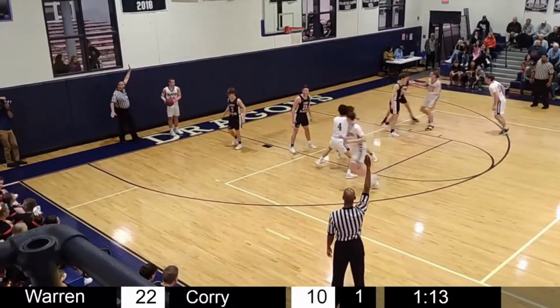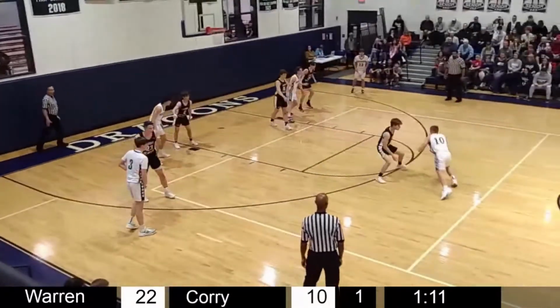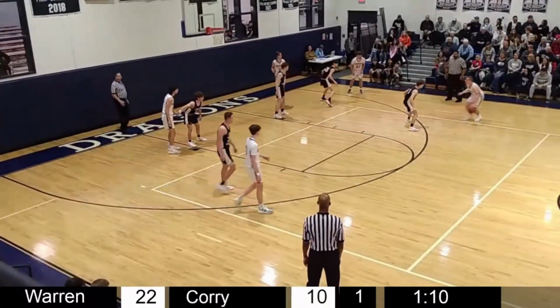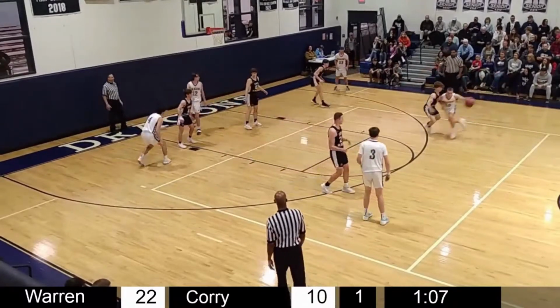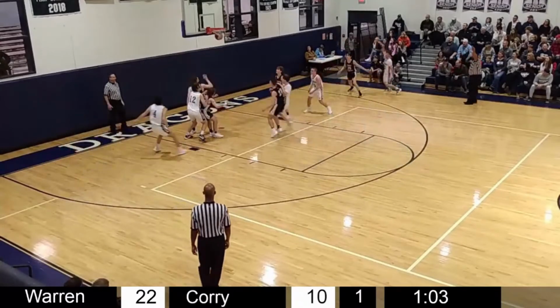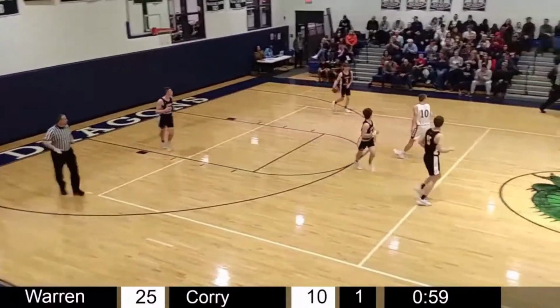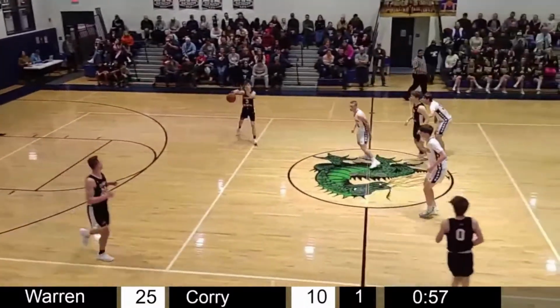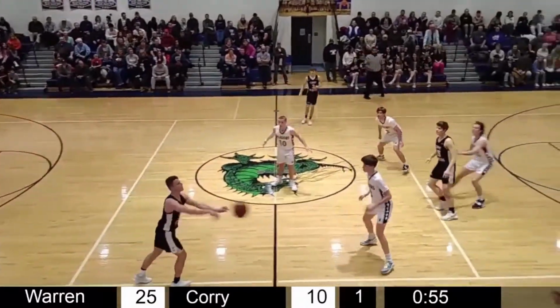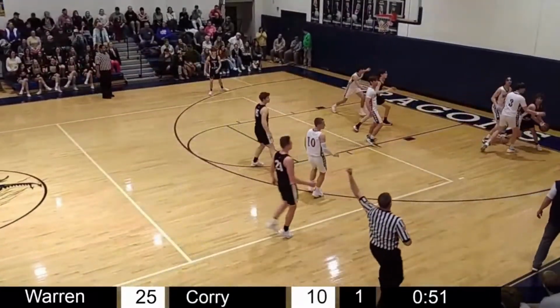Nyquist to inbound. Gets it into Burdine. Back to Nyquist. Nyquist looks to drive, cut off there by Cressley. The drive again, loses it, gets it back, kicks in the corner. Hoffman three. That's good. Connor Hoffman, and the Dragons have put up another 25 spot in the first quarter, just like they did against Oil City in their last game. Connor Hoffman taking full advantage of this spot start here.